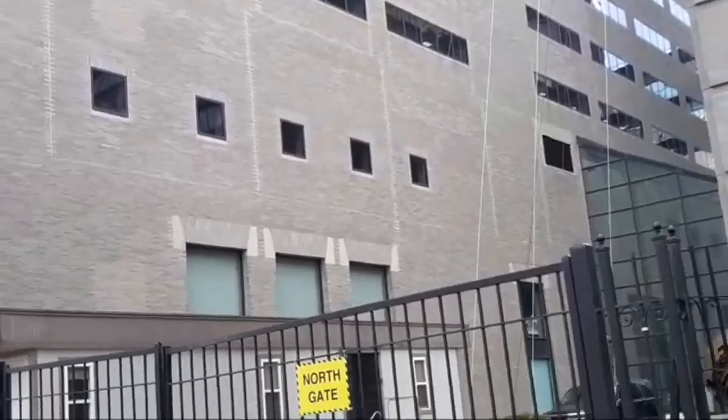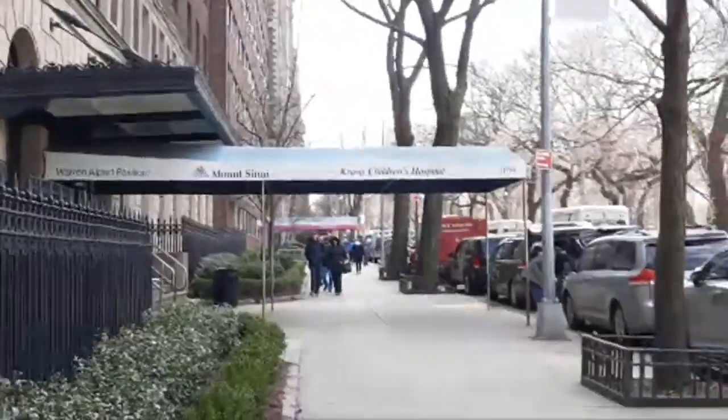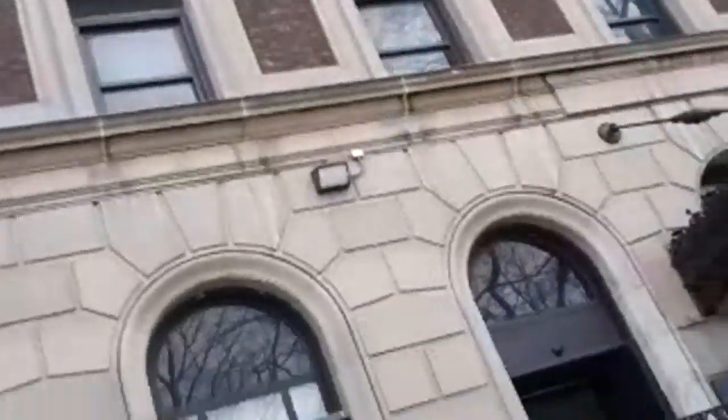The Mount Sinai Hospital looks like it has the new bricks. Maybe not. Some of it's in the old style, but this really has the big blocks. And this more of Mount Sinai, Kravis Children's Hospital. So yeah, again, a lot of these buildings that look like they're pre-Mudflood are institutional. This one's a hospital. A lot of them are museums.